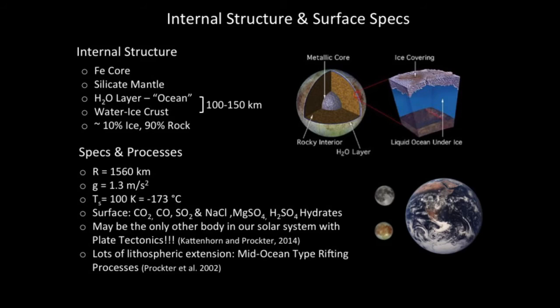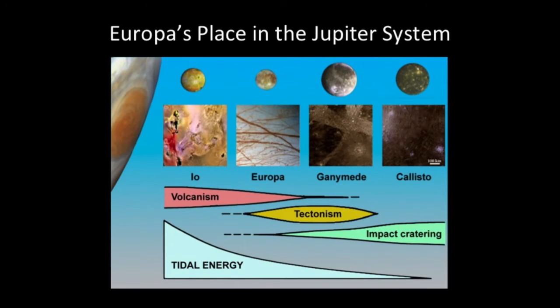So these other solar system bodies I've been showing you, they have tectonics. You have the crust moving, but when it moves, everything moves as one continuous crust, everything linked together. Europa may be broken up into plates, and so it's a really exciting place. So let's talk about its place in the Jupiter system. And we have Europa here.